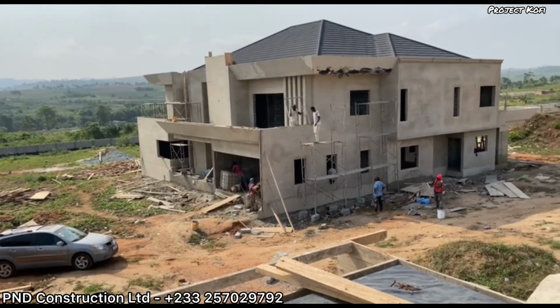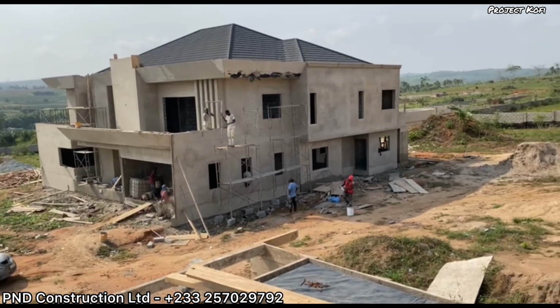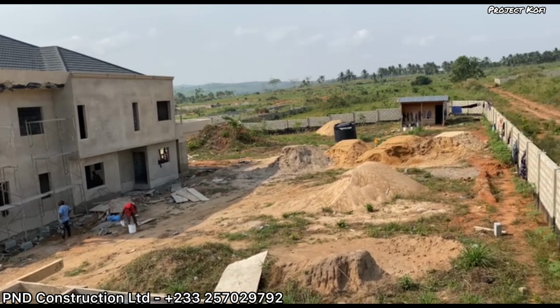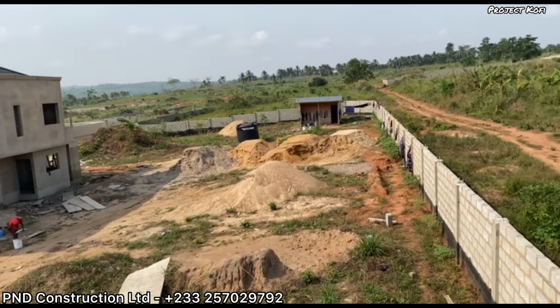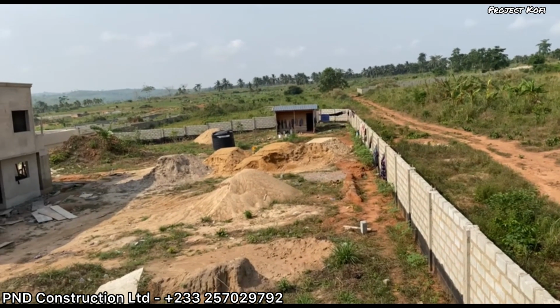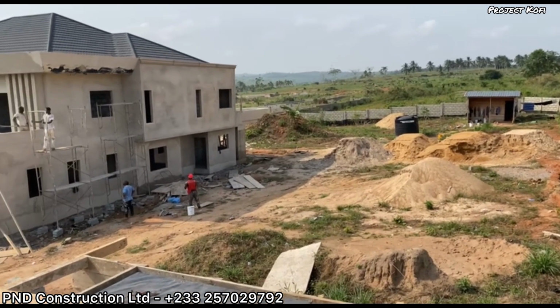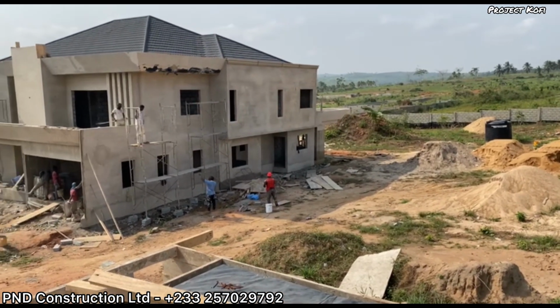So once I spoke to the guy, you know exactly what we need to do. Yeah, I must say from this angle, you get a real nice view of the property and the land around. But also, I just want to shout out the roofing tiles. The roofing looks so nice. I'm really pleased with the finish.